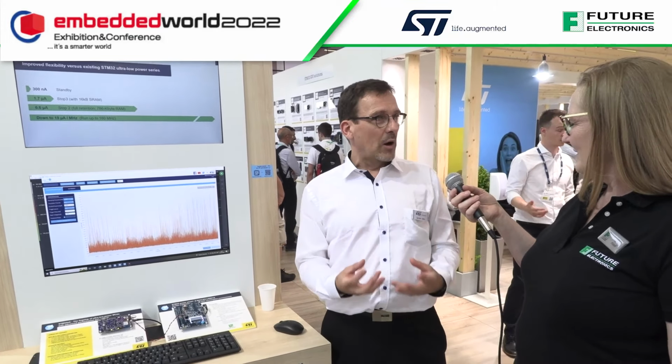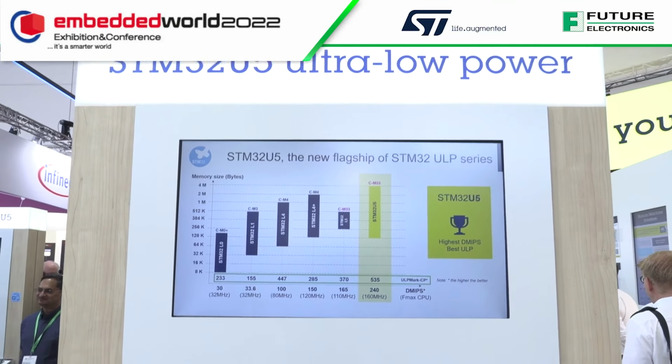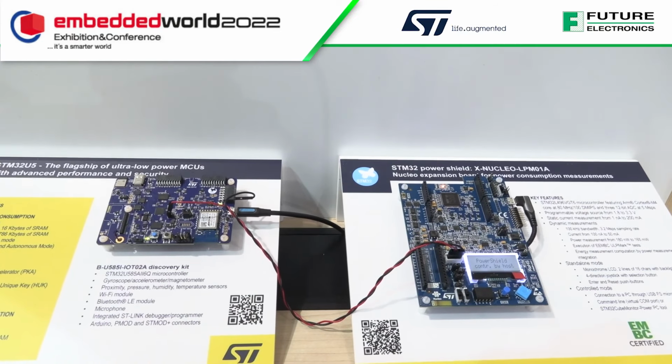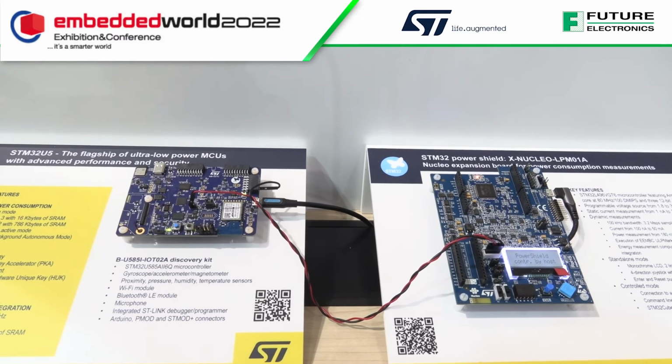Yes, and our STM32 U5 is exactly this kind of low power product which enables our customer to do such applications. The good thing is that the STM32U5 is now leading the so-called ultra-low power benchmark. There's a benchmark where we compete with other companies, and now it's leading it. It has several very good new functions inside which reduce the power consumption. For example, some of the peripherals can work while the rest of the microcontroller is in sleep mode. So data can be transferred into the memory without interaction of the core, and this saves a lot of power. And this is one of the key features.